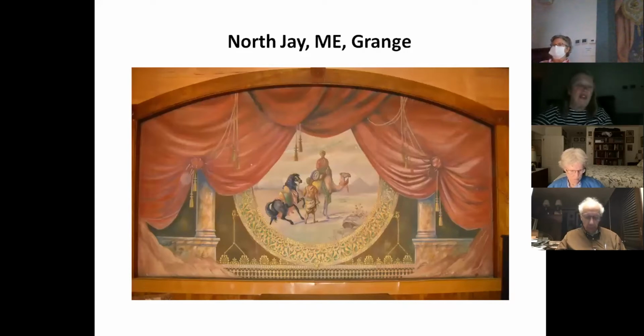But this one I love because it's the stranger with a black horse asking the way of the man on the camel. And you've got pyramids, and the frame of the painting is almost like an enormous platter that is sitting on a kind of framework. It's very beautiful, and it's just this plain Jane little Grange Hall.